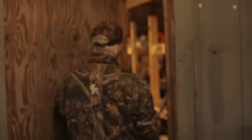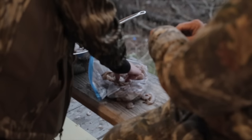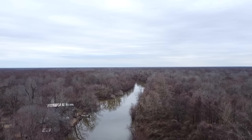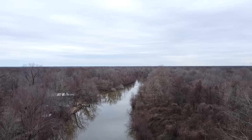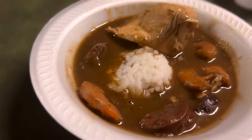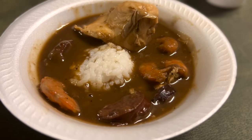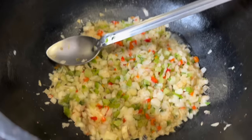Where you going, Cam? All right, folks, y'all may have heard that song, Louisiana Saturday Night. I believe it was written about something just like this, where you're hanging out on the front porch in a place like the Atchafalaya Basin, surrounded by swamp and cypress trees and everything good in the world. We got the kids peeling the shrimp. There's going to be a special shrimp stew tonight, an egg drop shrimp stew. I don't know. We're going to have to see. I'm going to give it an honest shot. I don't know if it's going to be good. I'm going to just give it an honest shot.